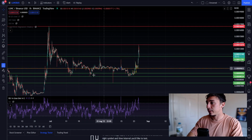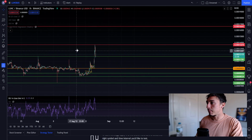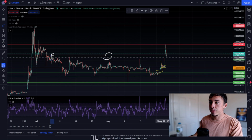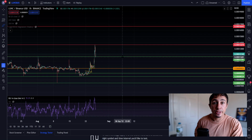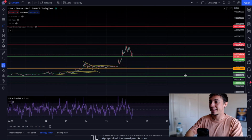So yes, we've had those big pumps. We've identified these key areas of support. We know now that this is a major support region written in with this. We had a touchdown over here as well. So this is certainly a big area of support that we do not want to break back through, which is the 0.00017, right? Just here.